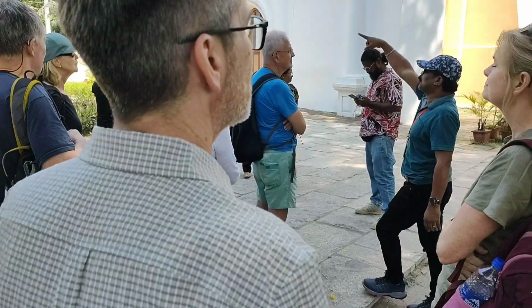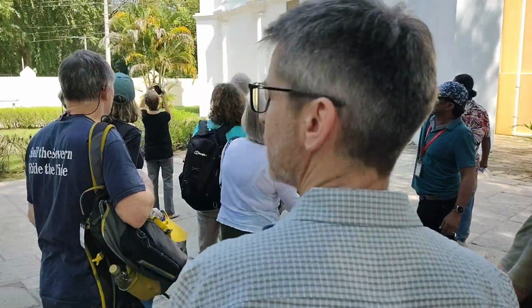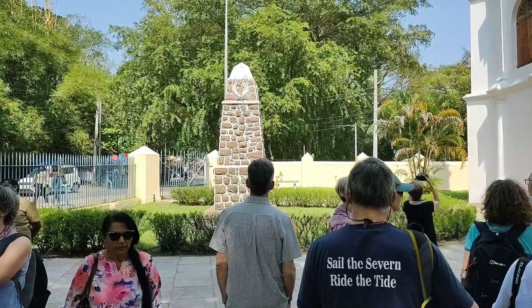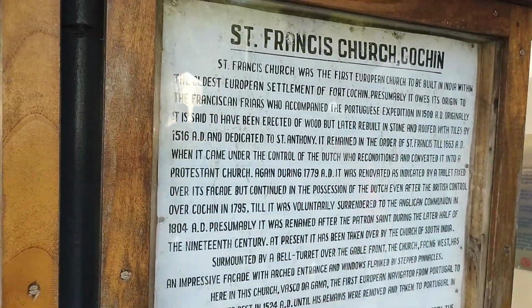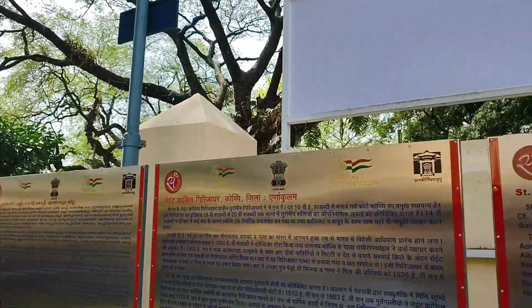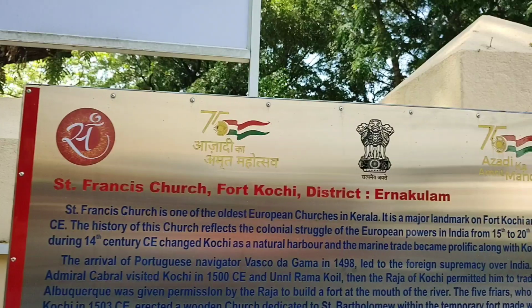This is a war memorial in the First Great World War. More than 60,000 Indian people lost their lives. So they were taken by the British. After listening to the guide's lecture, I feel I need not read any of these things because the guide was so informative, isn't it?